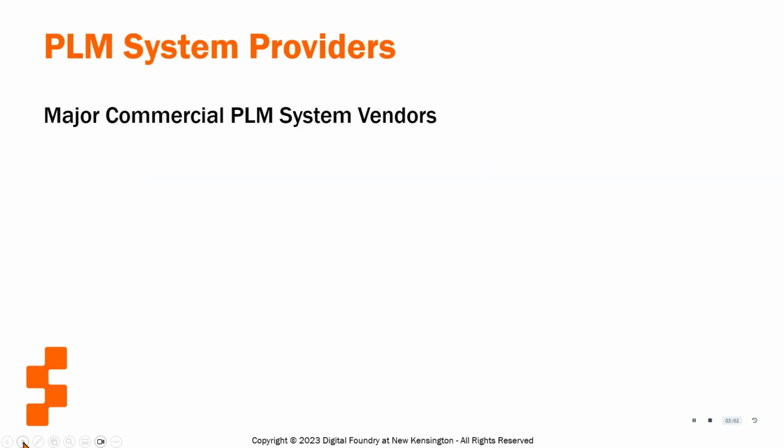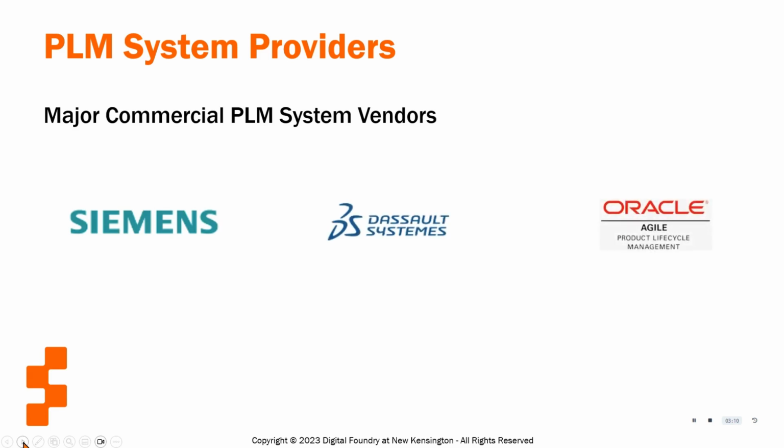Although there are dozens of PLM system providers, the major commercial PLM vendors consist of Siemens, Dassault Systems, Oracle, PTC, and Autodesk. Siemens offers a product called Teamcenter, and Dassault Systems offers Enovia. Oracle, PTC, and Autodesk also have competitive systems. There are several resources available online that can provide the pros and cons for each. As I had mentioned with ERP, it is better to configure your system to meet your specific needs and avoid costly and time-consuming updates and software changes associated with a customized system.